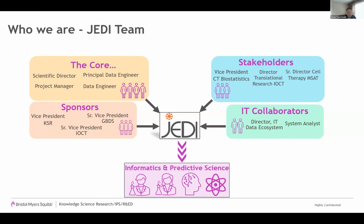Our stakeholders are different representatives from cell therapy, clinical biostats group, translational research group, and manufacturing science and technology groups. So they also act as a gatekeeper of the respective data domain for CAR T exploratory analysis in LabKey. And our end users are mostly scientists and analysts in our informatics group. We are enabling the correlative and exploratory analysis for them. So that's just a very brief introduction of who we are and what our group does.